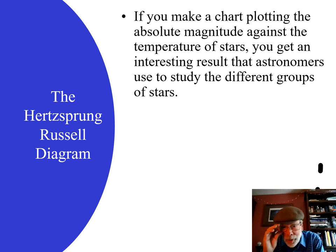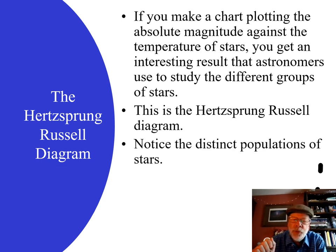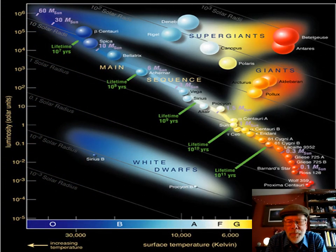So if we make a chart plotting the absolute magnitude against the temperature of the stars, you get a really interesting result that astronomers use to study the different groups of stars. This is the Hertzsprung-Russell diagram, named after the scientists who came up with it. And as soon as you do this, you can notice very distinct populations of stars that start telling us how a star lives. It tells us so much information. There's the amazing Hertzsprung-Russell diagram.